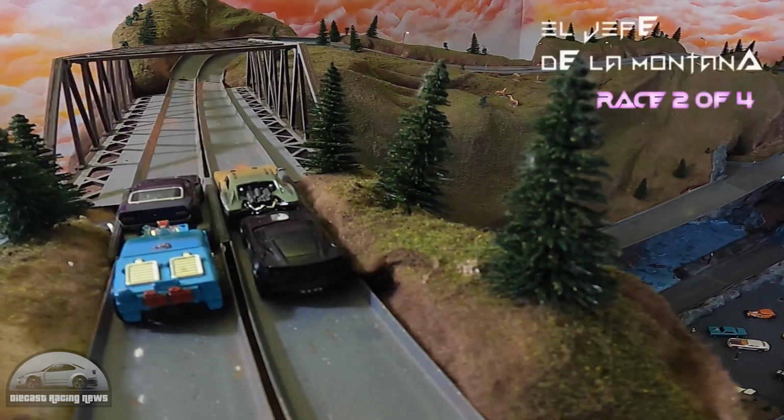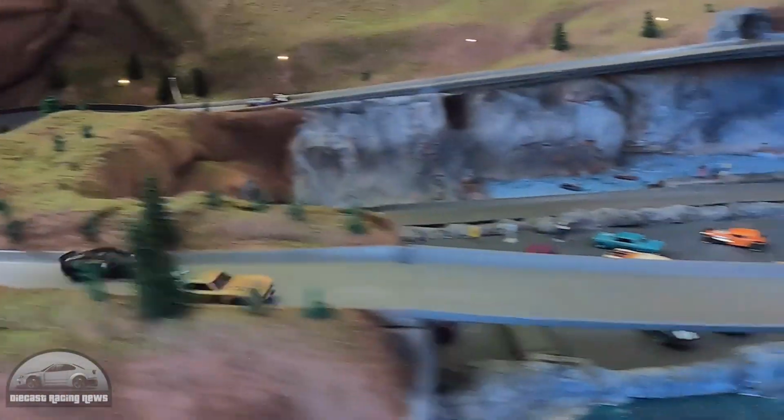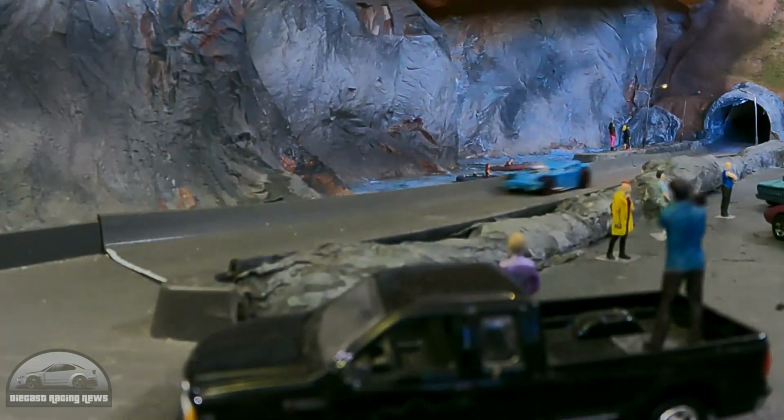Then we head over to El Jefe for Guingallo, and I really love this track. And this particular race, you've got Monster Motorsports leading the way down the track and managed to win this race, even though he was challenged quite hard from the second place driver.